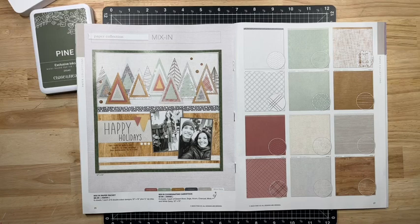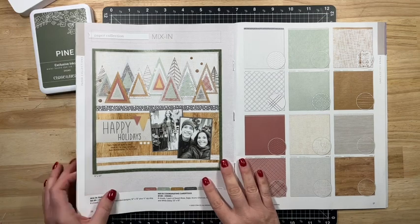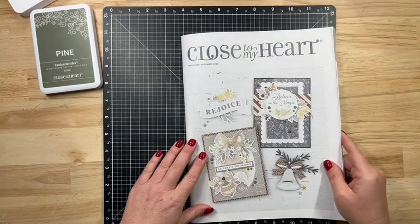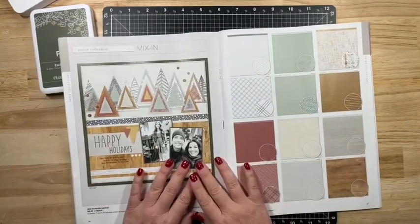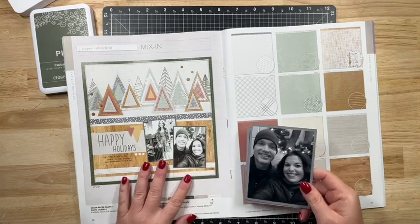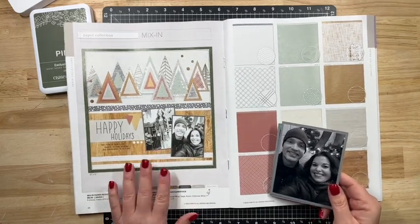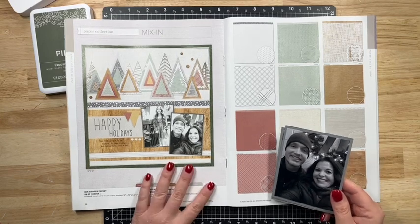Today I am so excited for this video. I cannot believe that my pictures were featured in the Close to My Heart catalog. So in the November-December 2023 Close to My Heart book, this is my family. So let me bring in my pictures. We are going to literally recreate this layout exactly the way it is in the book. So I hope you'll stay tuned.